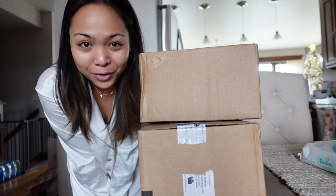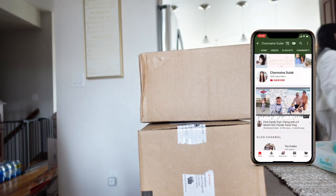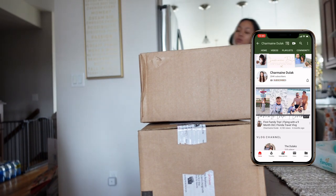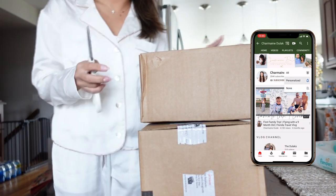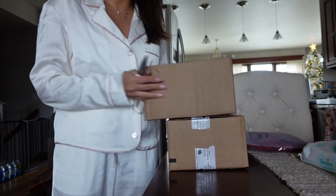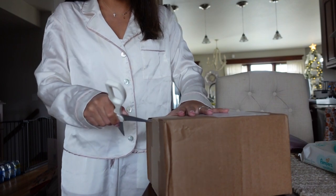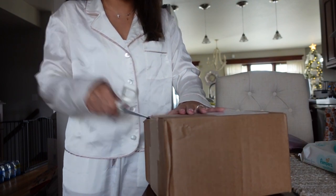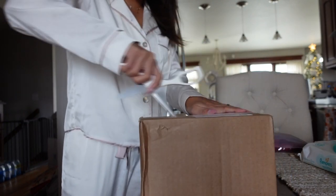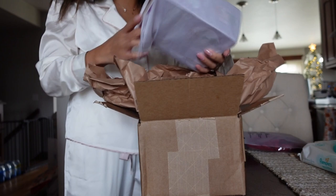Another day, another package. It's never ending. So my Kikyo Android is finally here, which I'm very excited about. I pre-ordered this in February, so I've been waiting for it for a long time. And it's here. Oh my gosh.